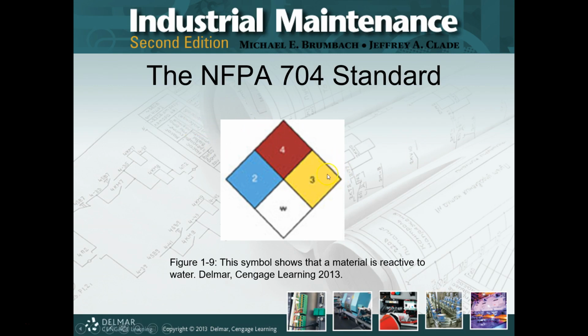3 is in our other hazards. Oh my God, my brain just shut down. Either way, so 3 gives us our nice little, we're not extremely, but we are right next to it. And then, sorry, 3 is our reactivity. So it's reactive, not good.